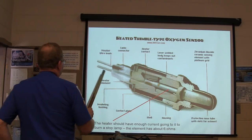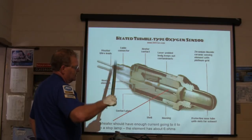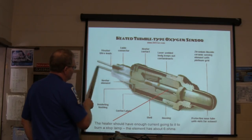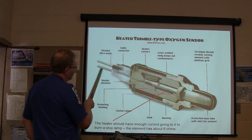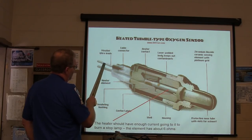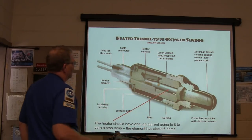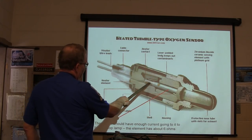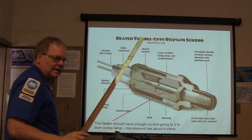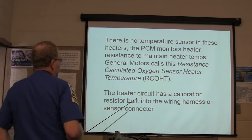All right, so here's your heater lead. Now, this is not showing the leads that are giving you your oxygen sensor switching signal. This is just the heater. Both these wires will typically be the same color, and you're typically going to have about 6 ohms from one to the other, and that's what that little heater element looks like in there. And you might notice this heater contact is going around that little gold-plated thing right there.